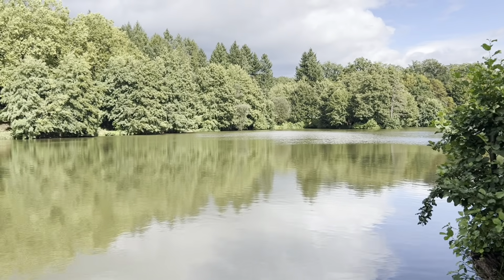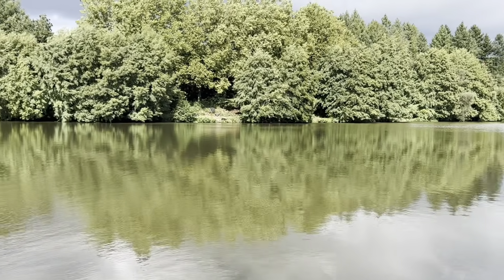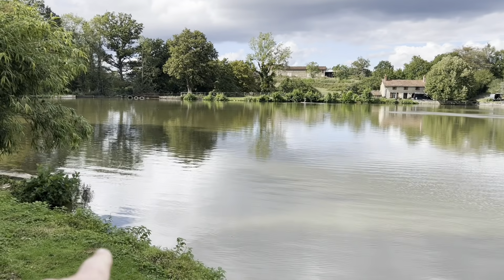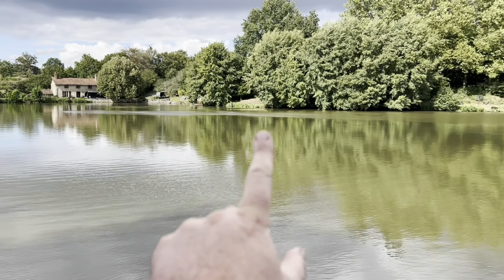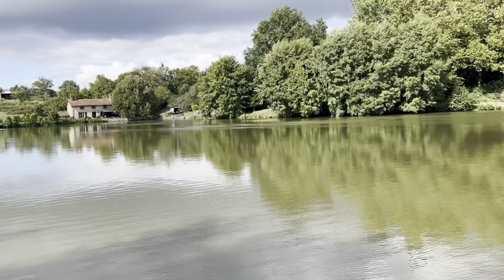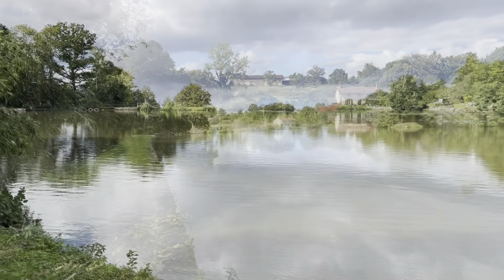So I've seen fish everywhere pretty much, so whether you go down one end or the other, you sure will have a very good chance of catching. So like I say, swim 11 here, swim 12, then swim 1, 2, 3, 4, 5, etc. So yeah, lovely lake, and I'll stop waffling now and I'll come back to you hopefully with a fish.